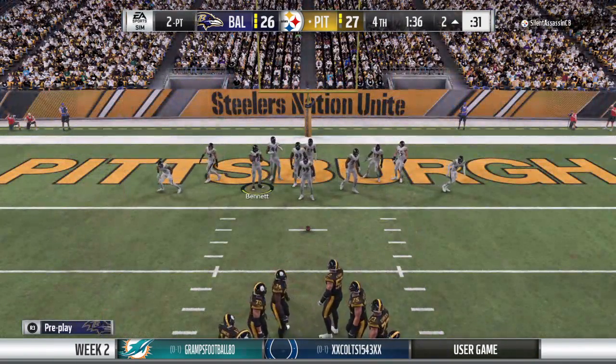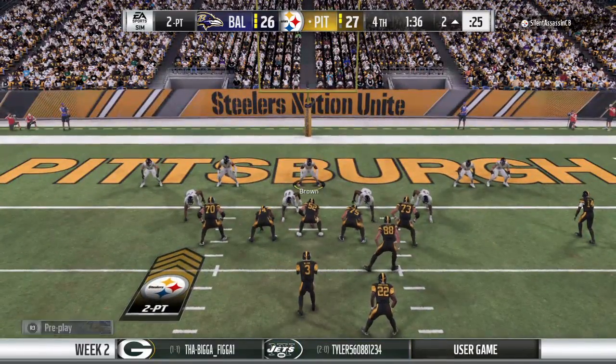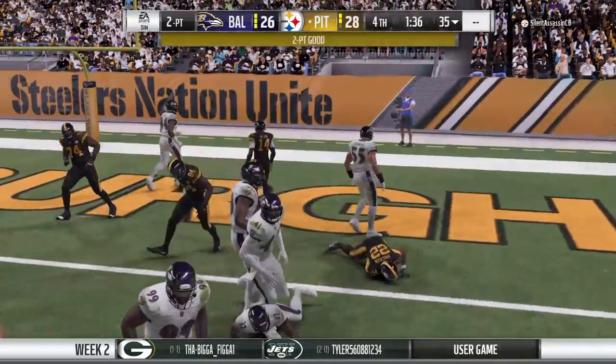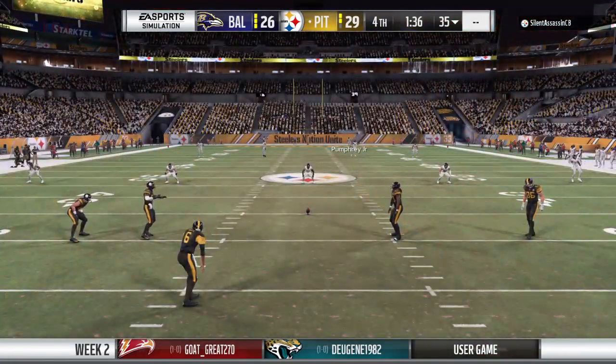All right, now a big two-point conversion attempt still to come. They're going to run it with Anderson. And he'll get into the end zone. So now a field goal would only tie as they've upped their lead to 3.